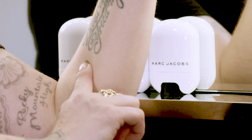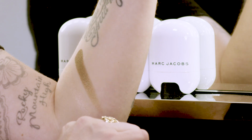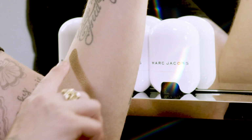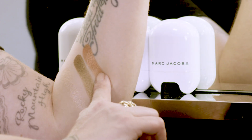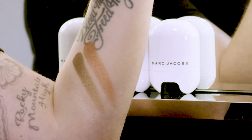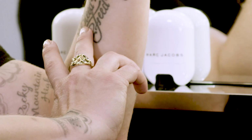Bravo is a beautiful golden bronze. It looks good on every skin color, and I love to just apply it with my fingertips and swipe it across the lid. OMG is a copper bronze shimmer. It looks beautiful to warm up any makeup look, and it also looks really great on medium to deep skin tones.